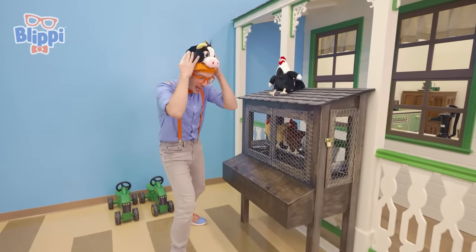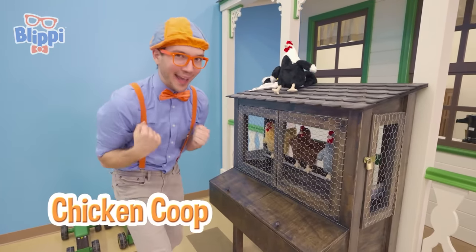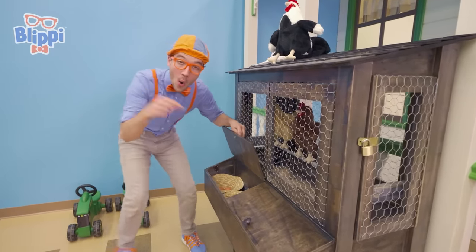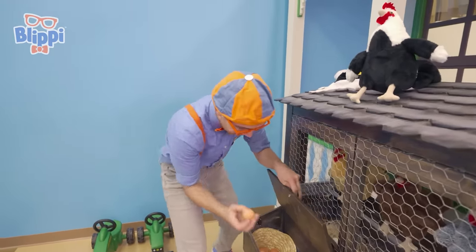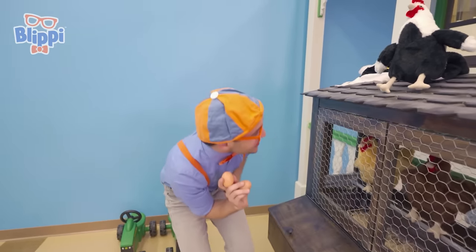Whoa, look at it. It looks like it's a chicken coop. And chickens like to lay eggs. Maybe we can find some eggs. Whoa, look at it. Some beautiful looking eggs laid by the chickens. Ooh, I'm gonna take two for later. Thank you, chickens.